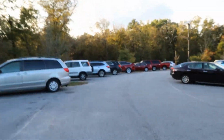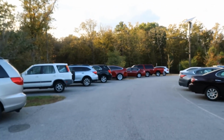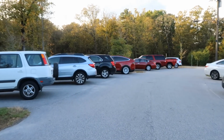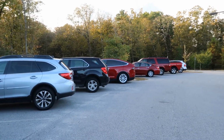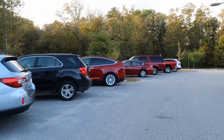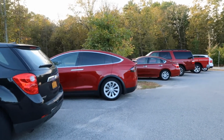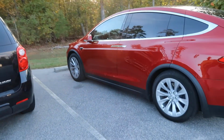All right, there's Ruby right where we left her. Someone has come out and come back in next to us, but we're way over in that spot next to the tree on purpose, to make sure nobody banged us with the door. A lot of space in between the cars.